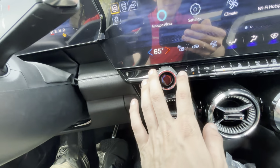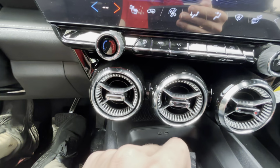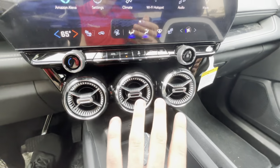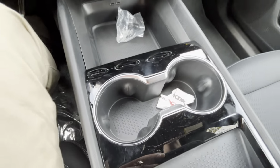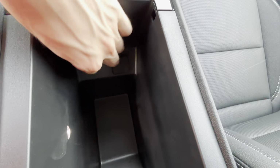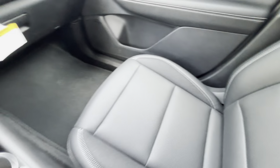You have your climate zone here, so you have your temperature settings on the left side, fan speed on the right side, on and off right there, and then some other settings right in here. Camaro inspired vents right down here, very cool look with the triple vent. You have your 2 Type-C chargers, side-by-side cup holders, wireless charging pad right there, and then a center console that goes very deep for a good amount of storage. You have a 9-volt car port in there and another USB. It is lit up with a little LED light.